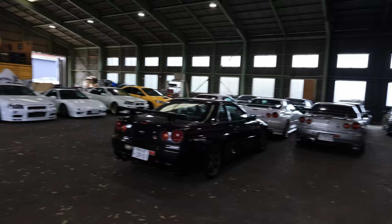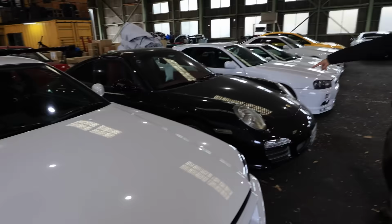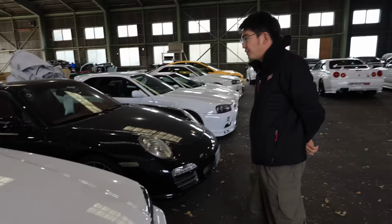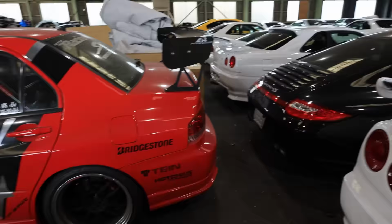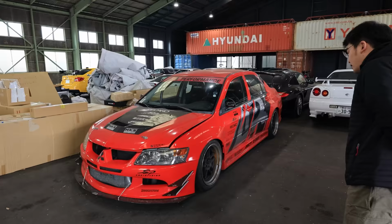Can we take a look at what else you guys have going on? Yep. So actually we opened a European division. Oh, okay. This car will be going to Europe. This is actually Alex's personal 997 Carrera 4S. That's pretty cool. What else do we got here? And this is the infamous Dustin's Tokyo Drift Evo. This is one of what's called a carnet car.